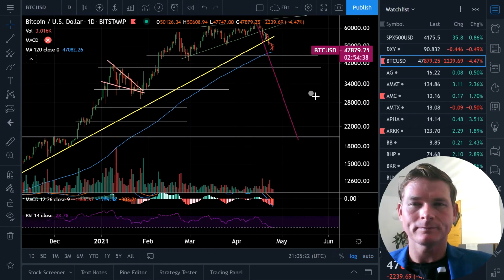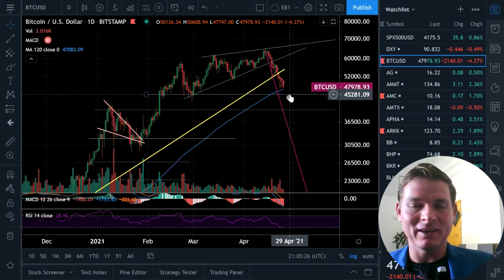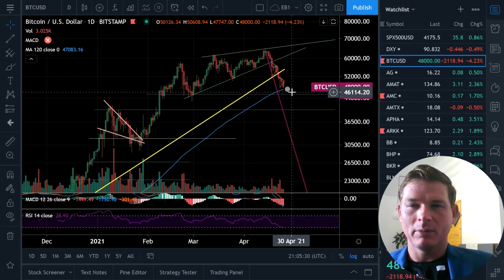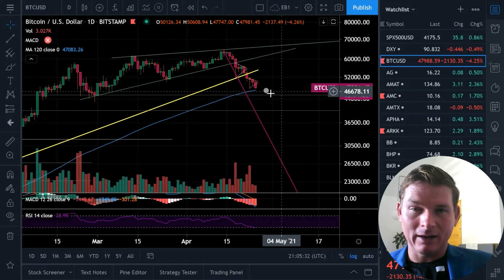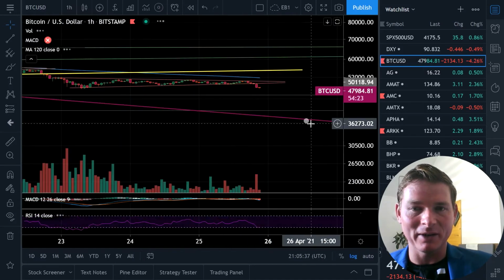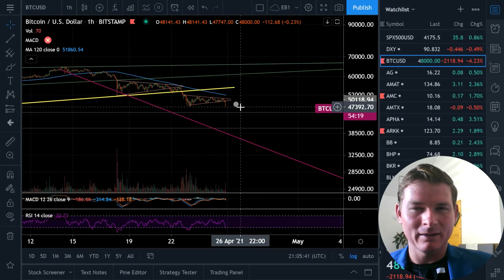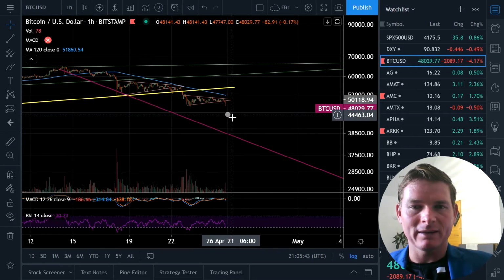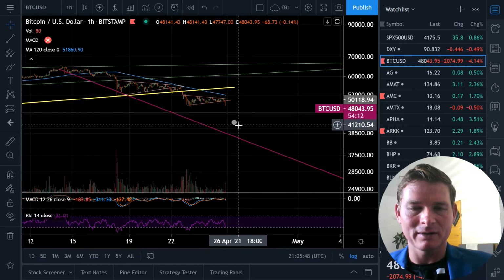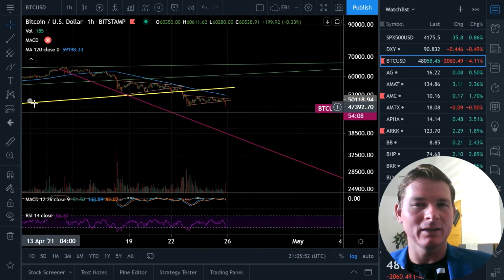So instead of looking at puts as we pull into the moving averages, this is one area to start looking at call options. But I'm definitely not looking at a call option right now. We just did a bear flag breakdown. That's not a spot to be thinking about a call option. I want a backtest, and then we're probably going to break down into this 40 range, 42-ish somewhere, and then I want to see some kind of bullish tech setup.